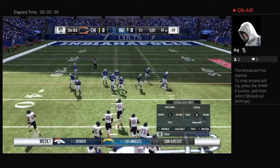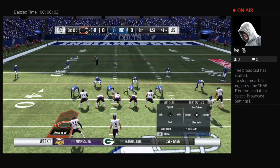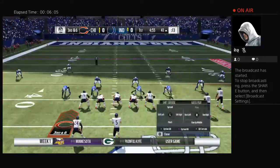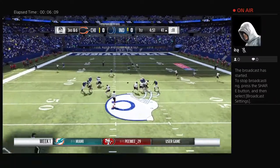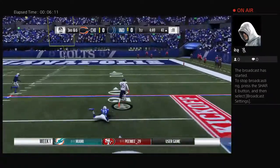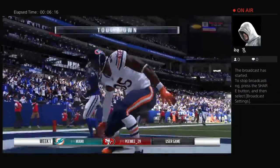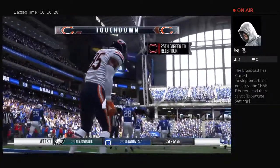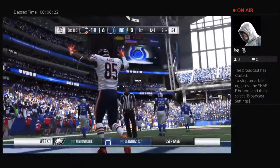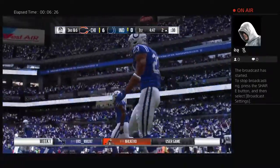And they'll need to get to the 35 if they want to keep this drive going on 3rd down. They'll drop the throw. He's got the first down here inside the 30. Touchdown, Chicago! David Njoku, 41 yards. And the Bears have taken the early lead.